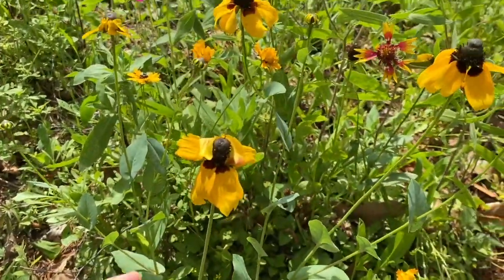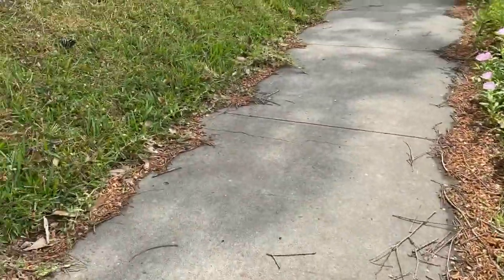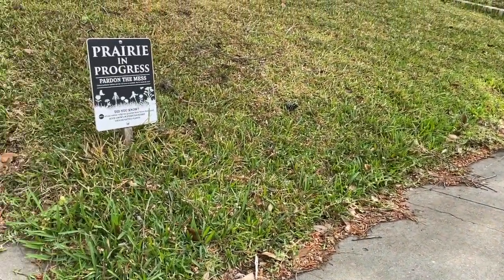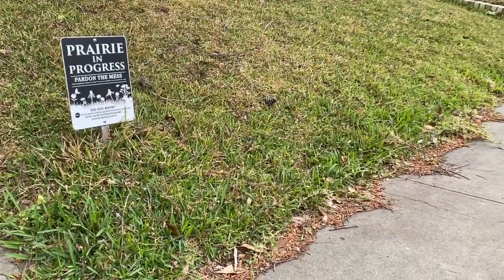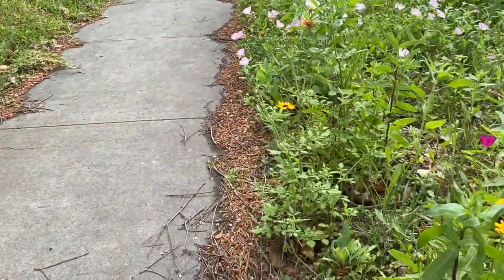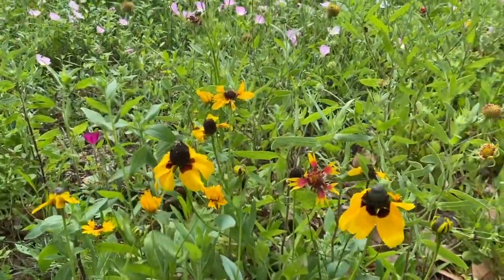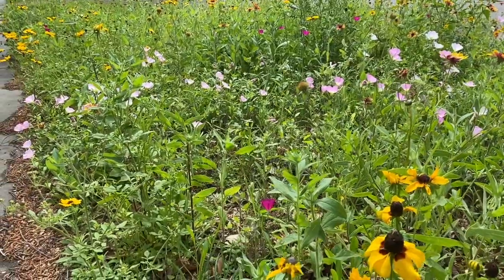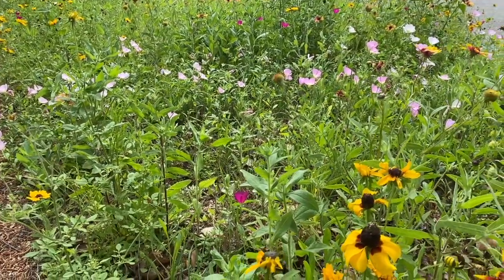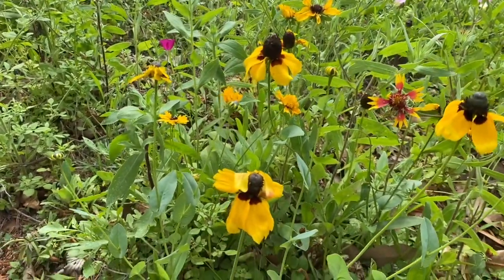So first of all, this all used to be grass. It was just like, grass like that. I do recommend having a sign to explain to your neighbors what you're up to. I've gotten only positive comments from neighbors so far. A lot of people just walking by shout how much they love it or how good it looks. Although no one in the neighborhood has yet to copy me. But yeah, let's talk about what we've got.